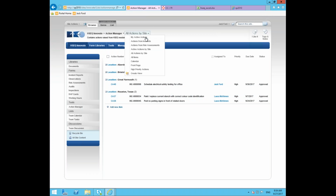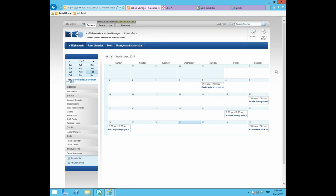Using SharePoint, you're not limited to viewing actions in a flat list. So one of the other views I've prepared here is a calendar view. And so this is where I've organized my actions in calendar format by their due date. I could filter that for my part of the business, and that will give me a useful view of the corrective actions for planning purposes.